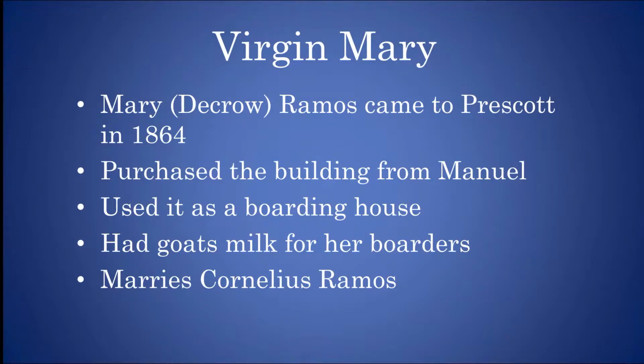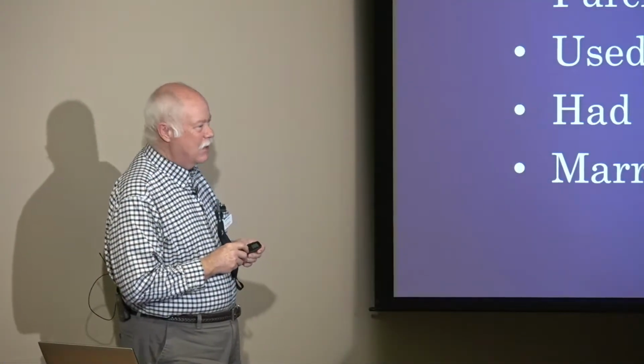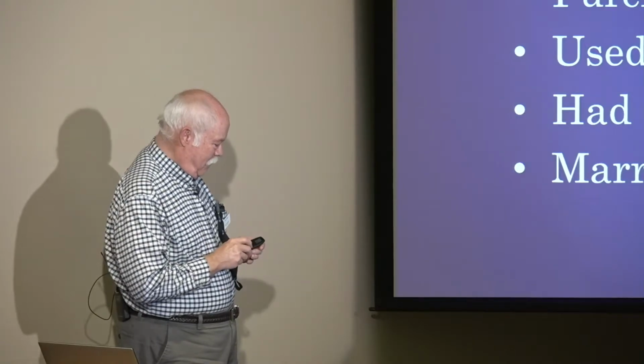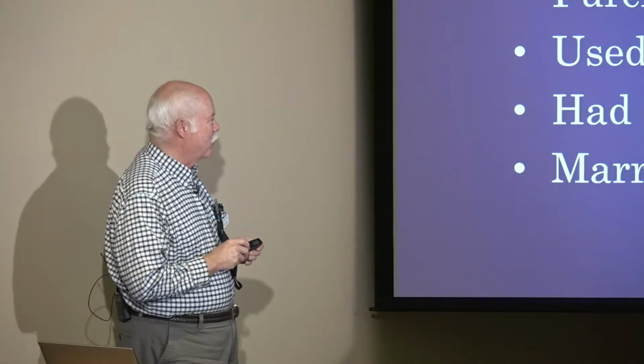But after Manuel got rid of the building, it went to Mary DeCrow, who later married Cornelius Ramos. She's here, one of the original people in Prescott. She got the building from Manuel and used it as a boarding house. Boarding back then was just meals, so she lived in the back room and fed everybody in the front room. Her claim to fame was she had goats, so goat's milk for the boarders' coffee.